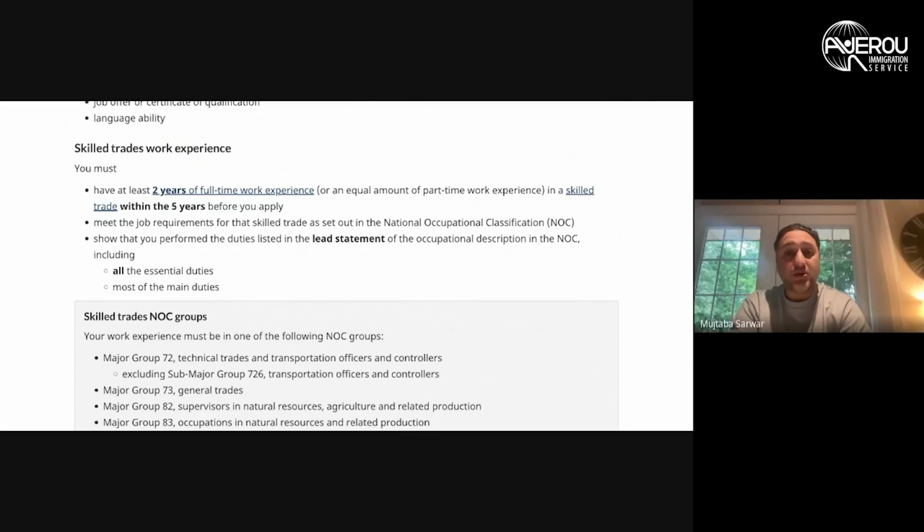Yes. When they're talking about part-time work experience, this needs to be while they are not a student, right? So they could have maybe a job in some other category, but then they're also doing a skilled trade part-time. They can count that, but instead of 2 years, they would have to show 4 years of part-time work. But it's a really good point that work as a student while you're in Canada does not count. Now, if you are working as a student abroad, that does count. But inside Canada, if you're a student, your work experience in a skilled trade will not count.